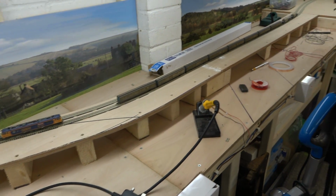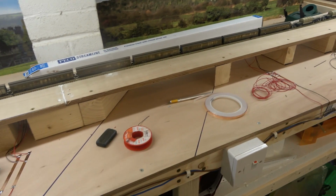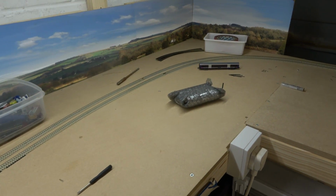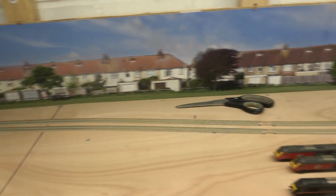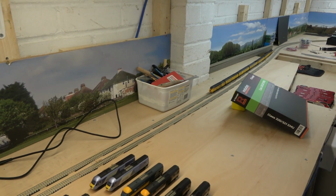We come around here into an S-bend, onto a long straight which is on this embankment. That's where the motorway is, which is drawn out, and then it spins round again, S-bends round into the cutting, which is going to be a nice feature. And then that's the scenic break at the back, where I just used some old track which I had left over from the old layout, and round again into this large, very broad radius curve where the station will be.